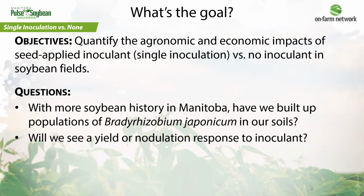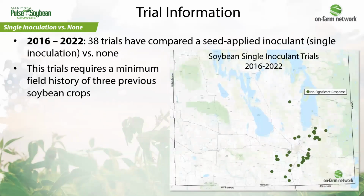That's the question. Over the last 7 years, 38 trials have compared a single inoculation strategy to none, largely occurring in central and eastern Manitoba. So to participate in these trials, fields required a minimum of at least 3 previous soybean crops, and again, soybeans within the last 4 years of the rotation.